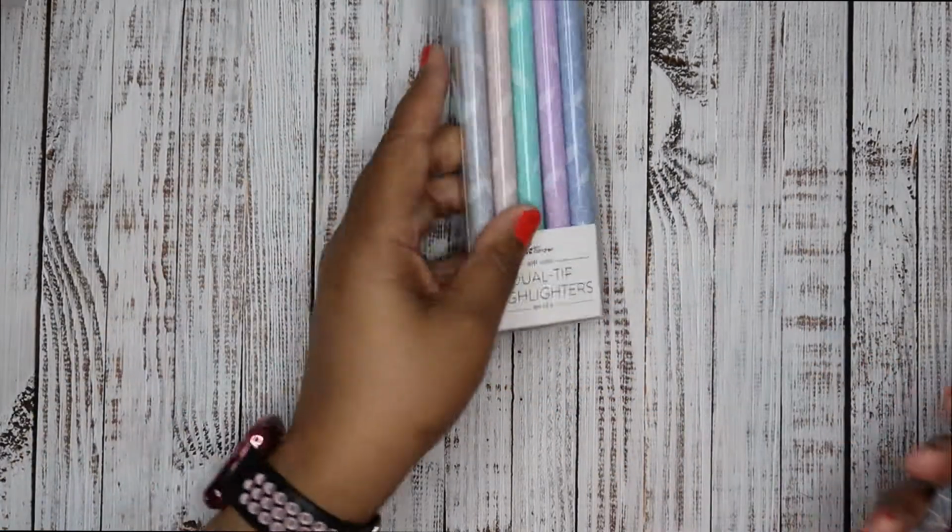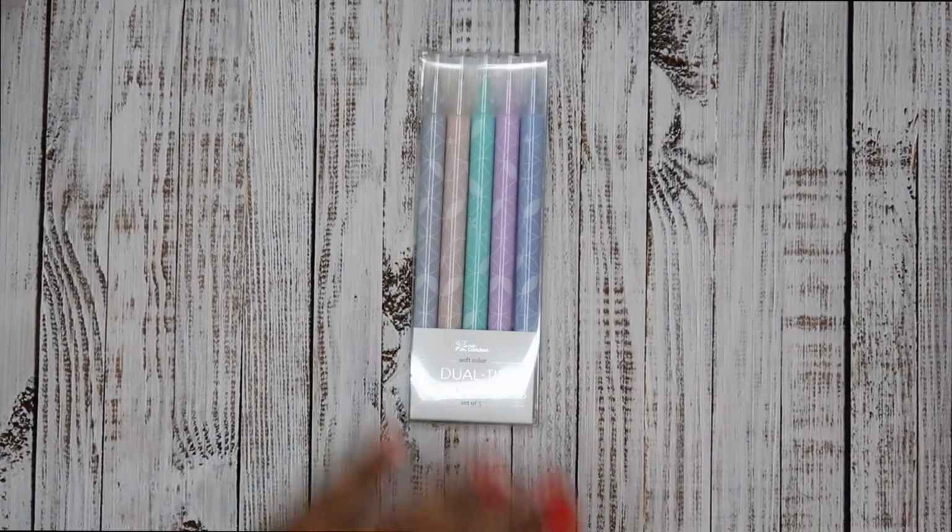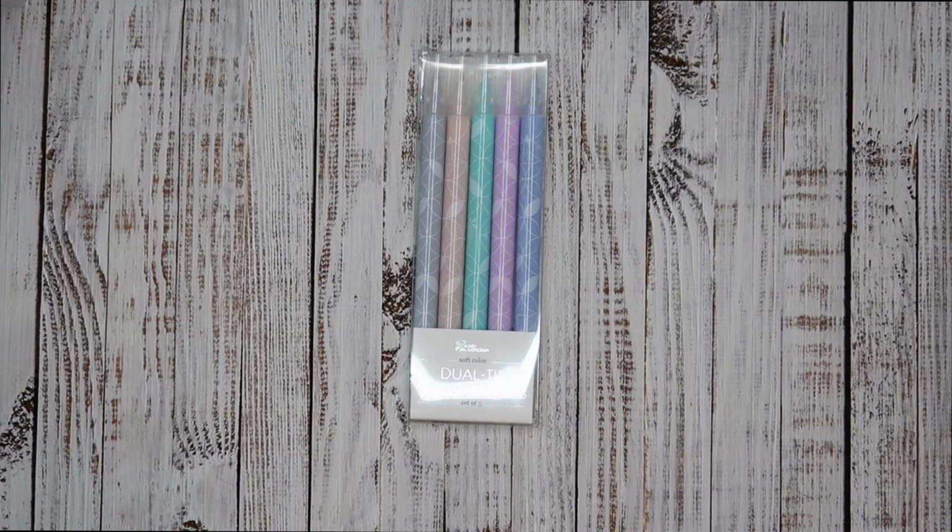And the last thing that was a sneak peek in the seasonal surprise box were the dual tip highlighters. Well, they've come out with a complete set of 5. You're going to get those, and these are going to run about $15, which is about average price for maybe like their pens or dual tip markers. So it's right along in that same price line for your writing utensils on Erin Condren.